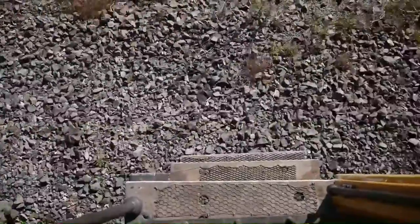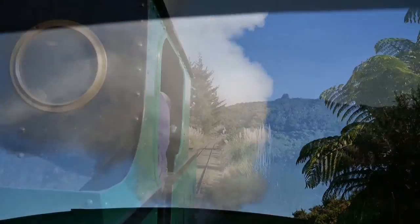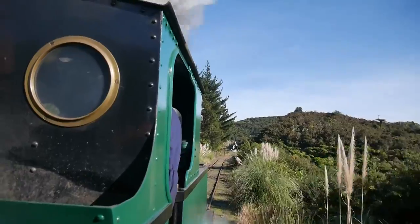To disconnect the diesel and return the way we've come, under steam power. And we get a nice bit of speed up.